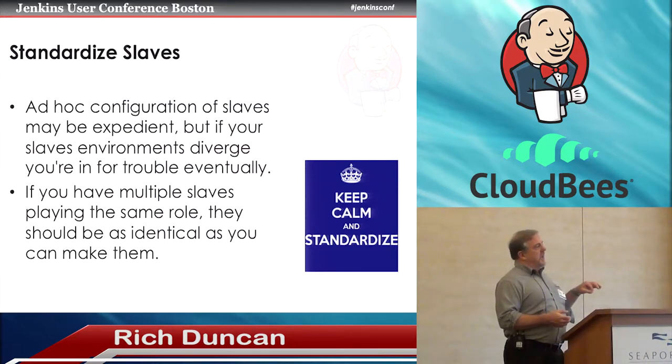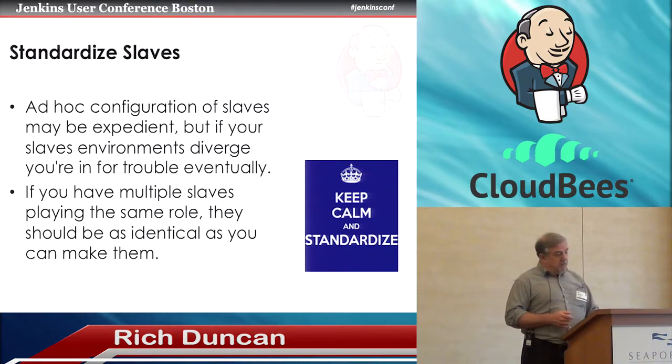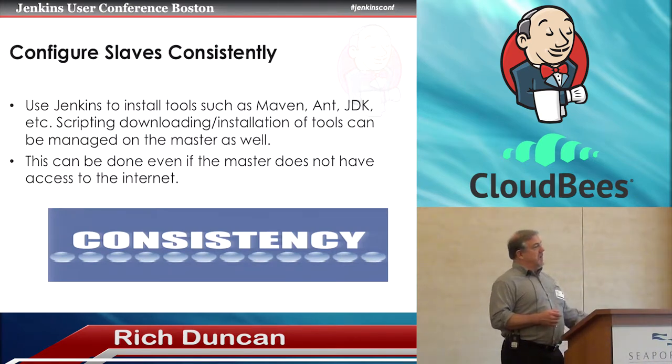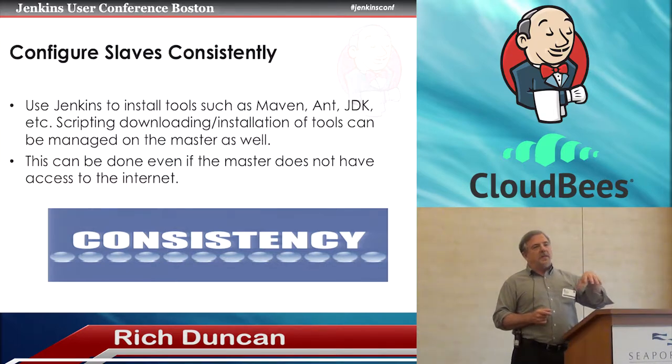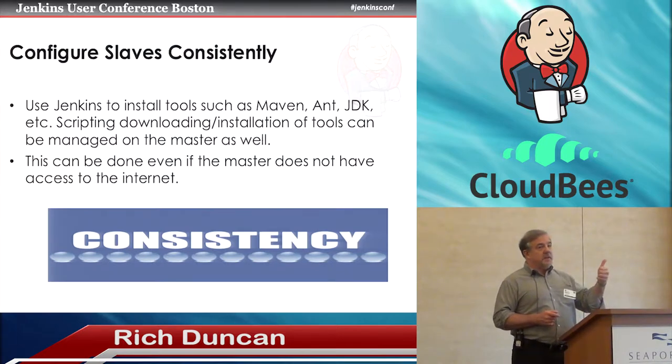If you have multiple slaves and they're labeled and given to the builds to provide a certain set of things, you have to make sure that they're identical. A real good way to do this is to let Jenkins try it. There is more and more now the ability inside of Jenkins to control the way that tools get put onto a slave. So they can be downloaded from the internet. That's the default that most plugins follow nowadays.